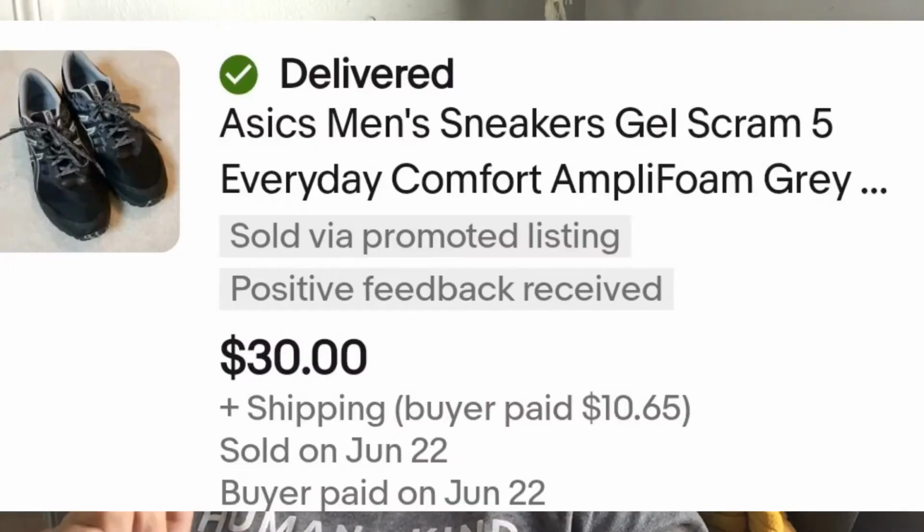And then these Asics aren't like a brand that I would look out for, but I found them at my favorite thrift store, and the guy was like, here, you need to sell these. And the 2 older gentlemen that kind of run the place are just so sweet, and it's just so cheap there that I just was like, oh, okay, I will. And they sold for $30. So it did take quite a few months for them to sell, but I profited $23.68. So that's not terrible at all.